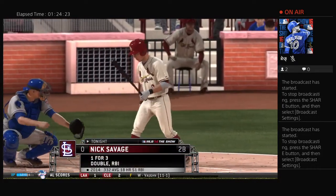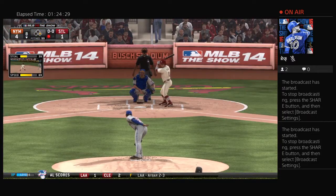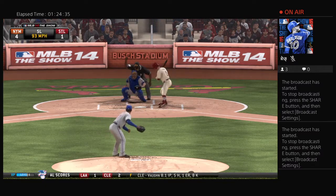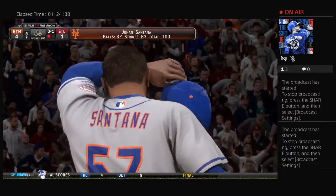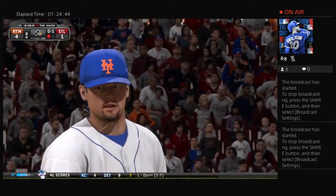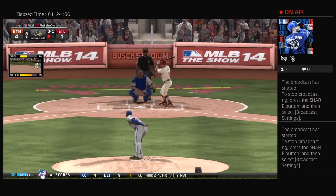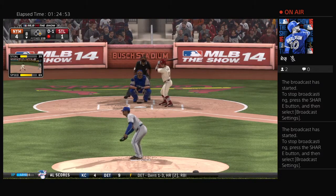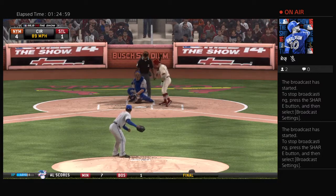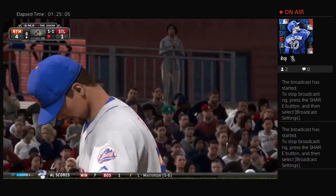Nick Savage will stand in. He flew out his last time up. Outside target here, and he hits it for strike 1. That last pitch puts him at 100, so that probably makes this his last inning, even if he makes it all the way through. And he misses with it, 1-1. And for all the pitches he's thrown, only 1 walk so far. That's a little bit surprising.